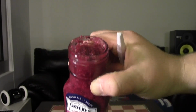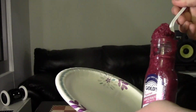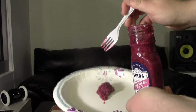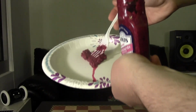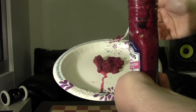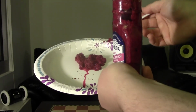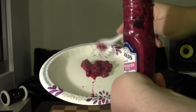All right, here's that red horseradish. Let's get a nice dollop on here. Oh yeah. Yeah, a little bit more on top. Can you see that? All right. Oh, it looks nice. Got the nice legs on that horseradish. I can almost taste it in the back of my throat just from the spiciness coming off the plate right now. Let's give it a taste.